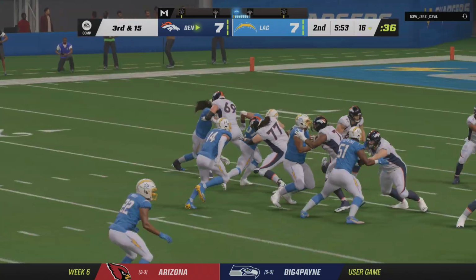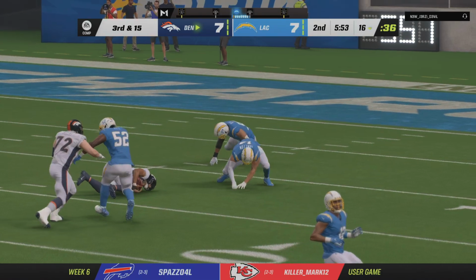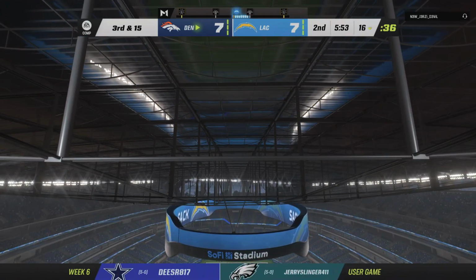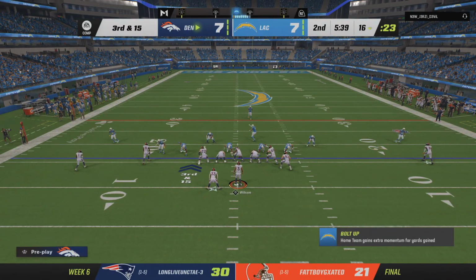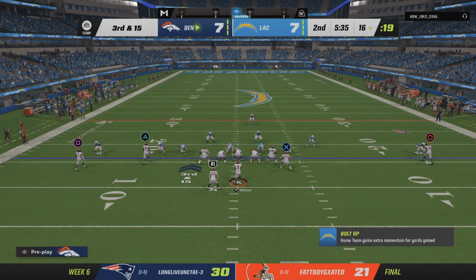These strong safeties, some people may not realize it, it's really like an extra linebacker, right? It really is, because they're hybrids. Half linebacker, half defensive back. The linebacker in him on that play emerged. It's 3rd and long now for Wilson and the Broncos after that sack.